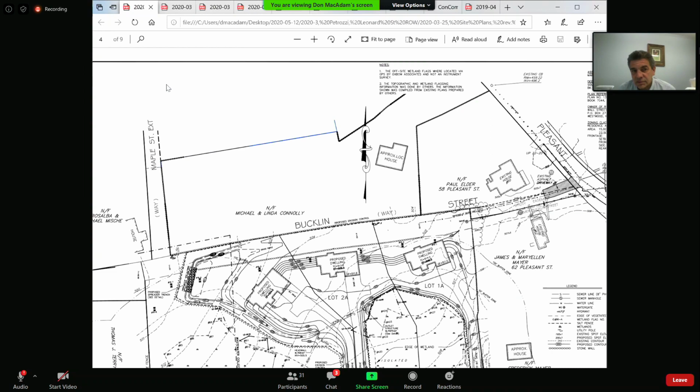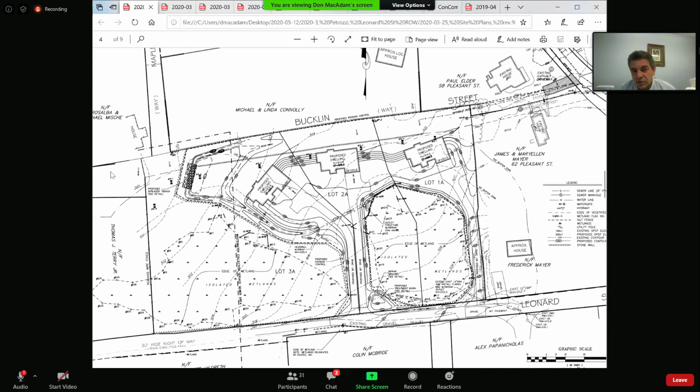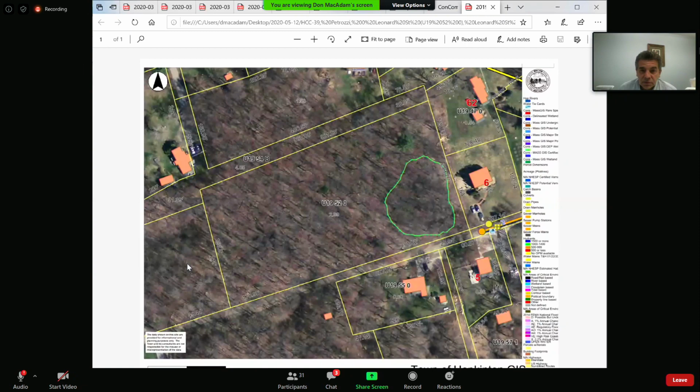So, unless Mr. Terry decided to develop his land, and maybe he would pipe water down because he has some high groundwater on his site as well. That's the only thing I can think of.